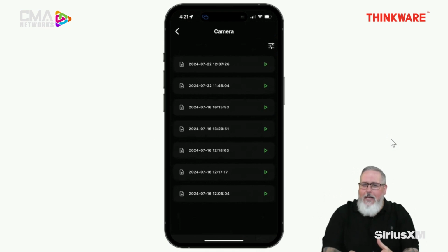If you want a higher resolution, then you can use the THINKWARE application and connect directly over Wi-Fi and download that video. But for remote viewing, let's take a look. Let me pick the first video here.